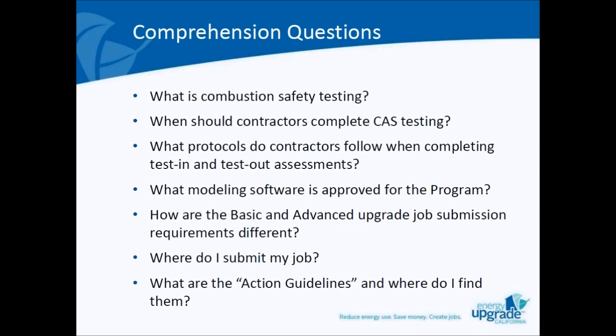Contractors submit their jobs and their documentation to Green Energy Compass. You can access Green Energy Compass by visiting buildagreenutility.org and then clicking on the blue button, Participating Contractors, Submit and Track Jobs.